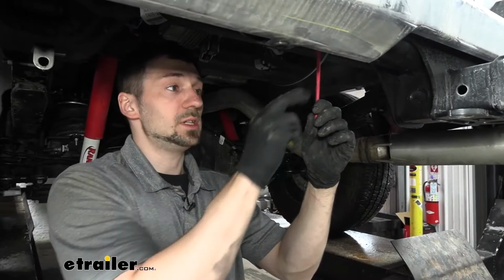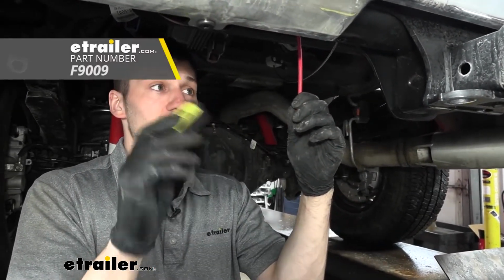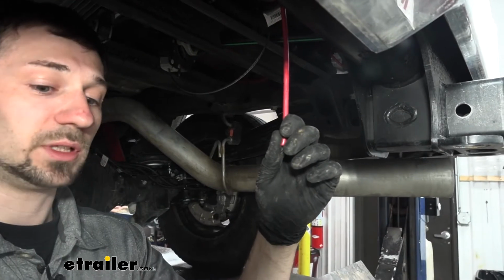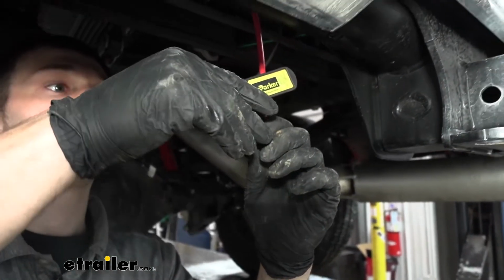So one important note we need to make is how we cut our airlines. We need to use a tubing cutter for this. And the reason is because if we do not use a tubing cutter and we don't get a perfectly straight cut, we're just going to have problems with leaks. If you don't have a tubing cutter, you can pick one of these up here at eTrailer.